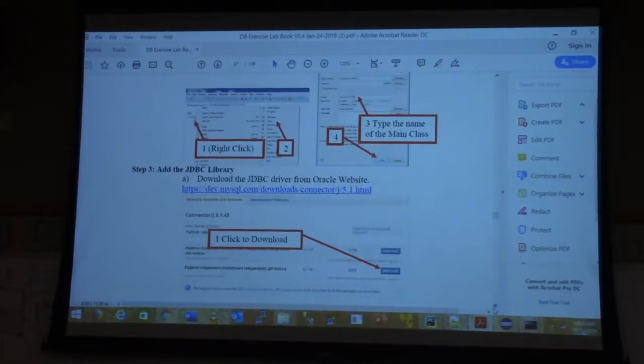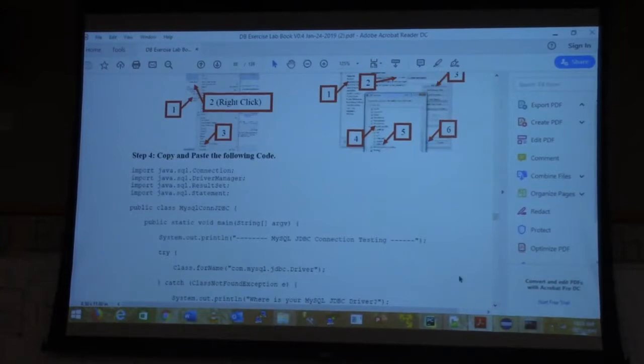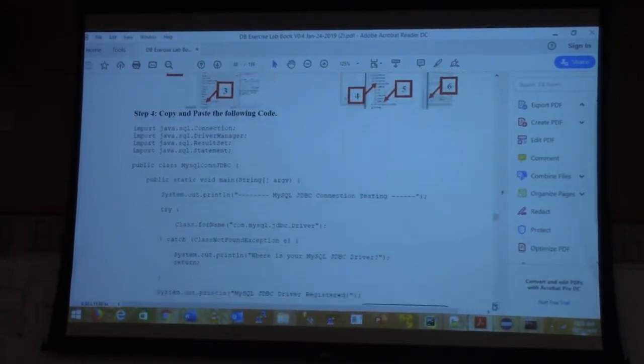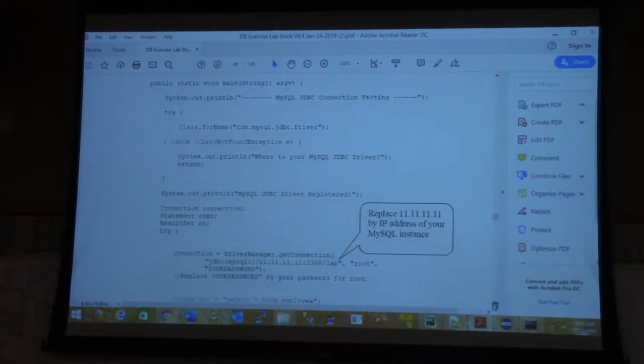So what are we doing actually? We have downloaded drivers and we have added to the library. So now we will be connecting to the MySQL in the GCP using the code. We will code in the file and we will connect. So for connecting, here we are giving the path of the JDBC driver, which it will check for, and then this is the exception which it will give if the driver path is not available.